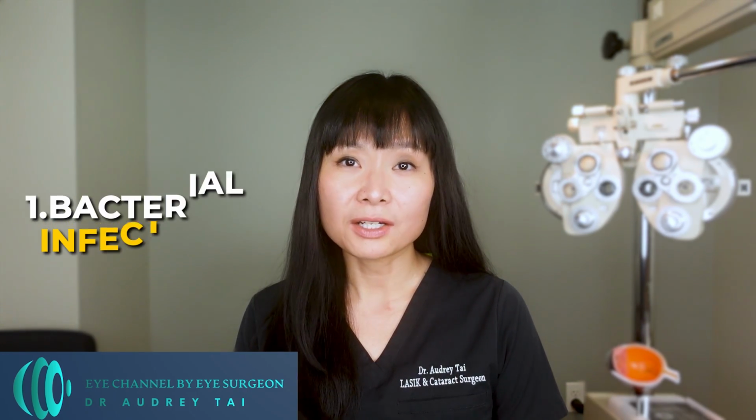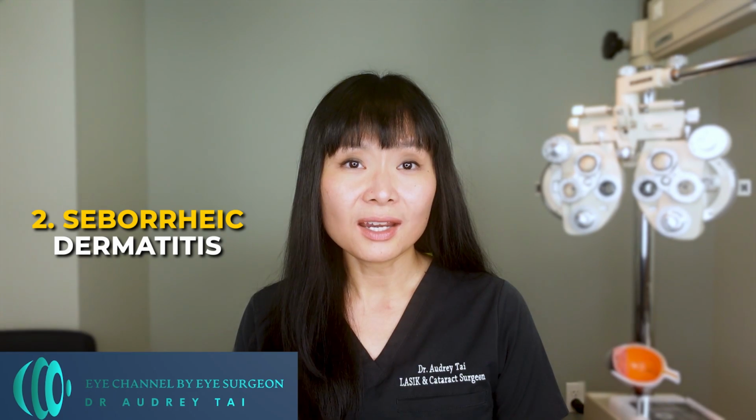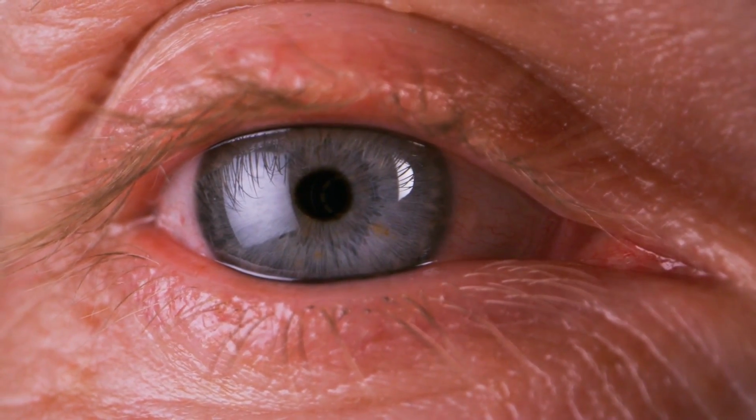Some common causes include: number 1, bacterial infection, particularly a type of bacteria called Staphylococcus. They can accumulate on the eyelids and cause inflammation. Number 2, seborrheic dermatitis. This skin condition causes increased oil production and flaky skin. Seborrheic dermatitis can also affect the scalp and face, causing dandruff and red skin.